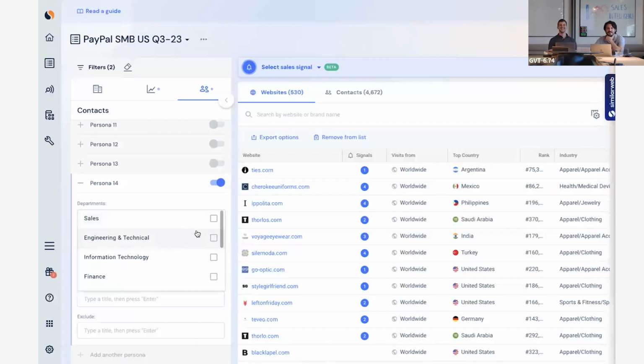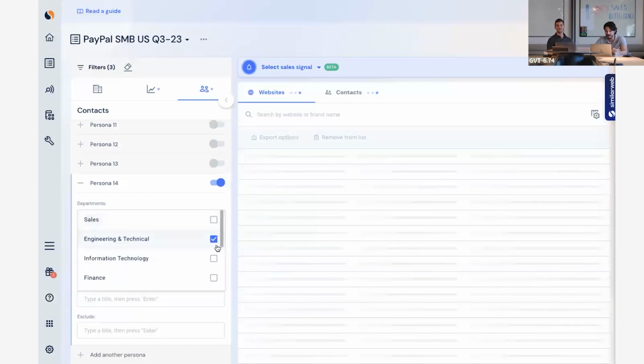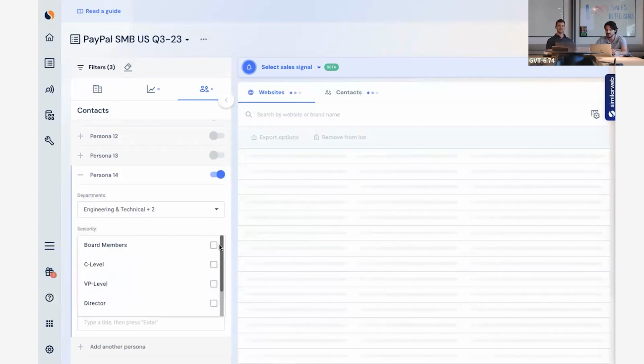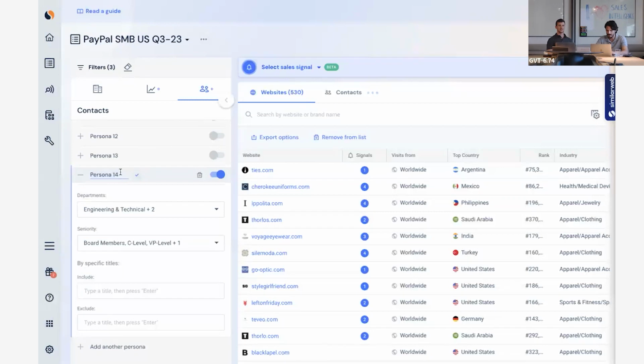So I'm going here. I can look at the departments. So I can look at, for example, engineering and technical, IT, because again, we're talking about the technology that I want to implement. Someone's going to have to implement this on their website, site-wide, so maybe operations as well. And here I can also look at the seniority. Because I'm looking at small companies, I want to be sure that I'm targeting people with high seniority that are making decisions, right? So I'm just going to select those. As you can see, I'm going to call this payment persona.